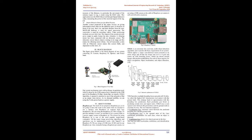The measure of the distance, in particular the movement of the antenna with respect to the tag, is made using the RSSI value. This application uses the RSSI, received signal strength indicator, value, measuring the power of the received signal of the tag. 3. Smart obstacle detector for blind person. Another system proposed in this paper focuses on giving information about what the different types of obstacles in front of the user are, their size, and their distance from the user. MATLAB software is used for signal processing. The camcorder is used for recording videos.